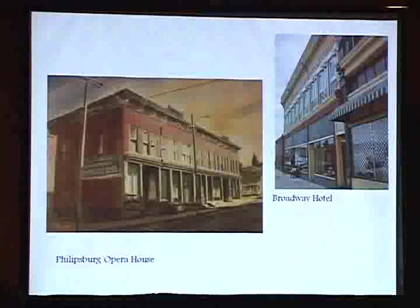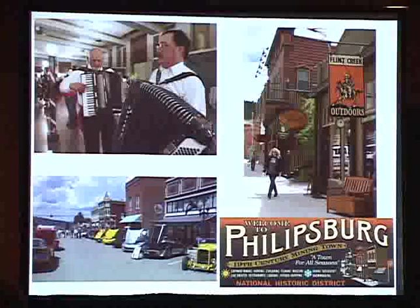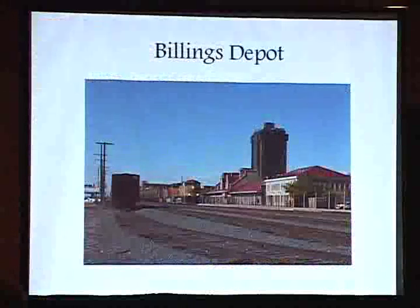The L&L, when that was turned around, really started something. And now nobody would question the importance and the value of having done the renovation on those buildings, but 15 years ago, that story was different. So there's Phillipsburg. Welcome to Phillipsburg. Car show, all kinds of things that happen there now.